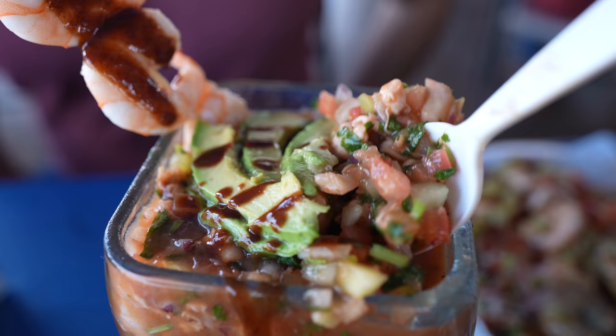So actually, we're not really that far away from the ocean. We have pretty good seafood. You wouldn't think about seafood in Arizona, but with that direct access to Mexico and the sea, that's how you get the fresh seafood.